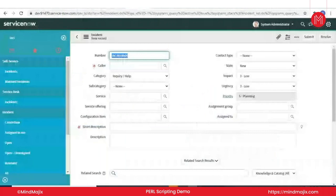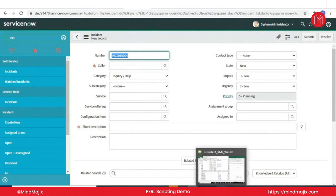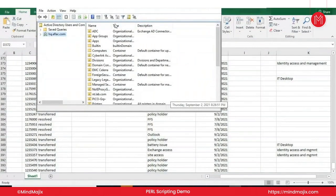This is the ServiceNow ticketing tool, which all the customers or people have access to. To get this access, the employees should have their tools, and the service desk analyst has to provide the access to them. I will show you the tools. One of the tools is Active Directory. It looks like this.